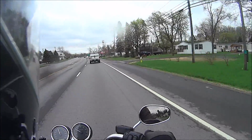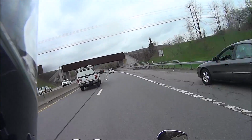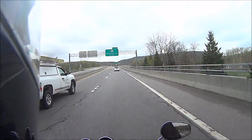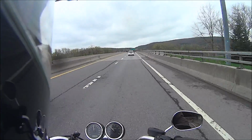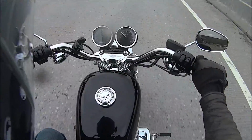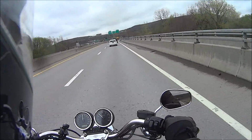Now, I think if you had any younger person on the bike, and they took it around turns and stuff, they would be impressed and they would be willing to buy one if it was their style.